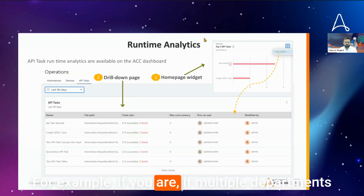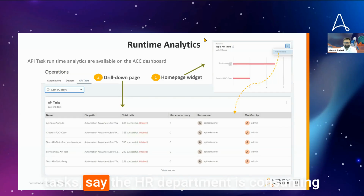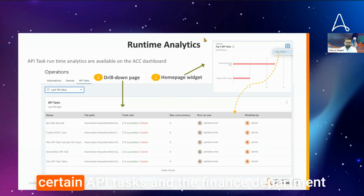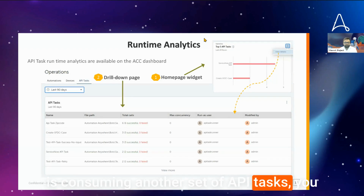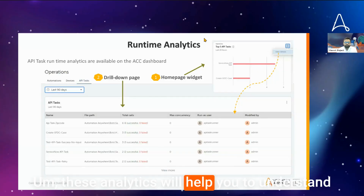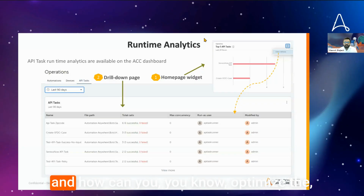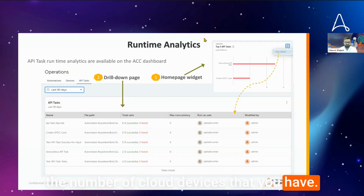For example, if multiple departments in your organization are consuming API tasks, say the HR department is consuming certain API tasks, and the finance department is consuming another set of API tasks, you can have a great set of logs and analytics about those. These analytics will help you understand what department is consuming what API tasks, and how you can optimize the number of cloud devices that you have.